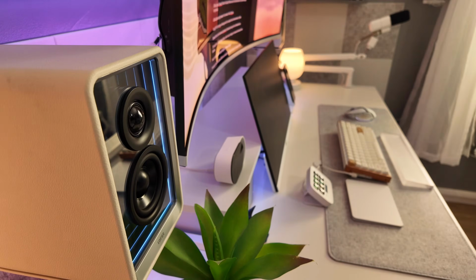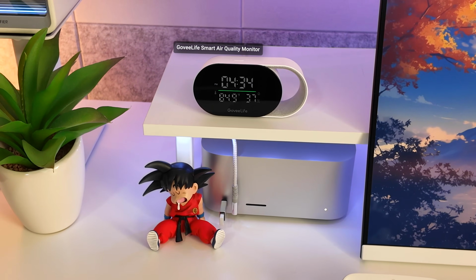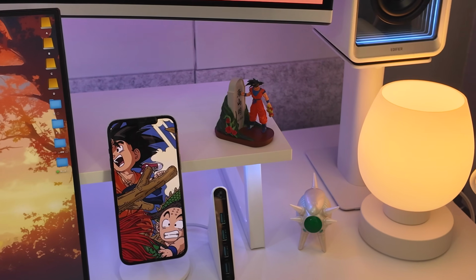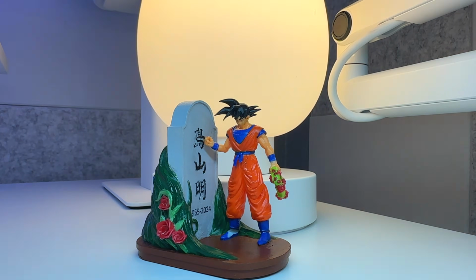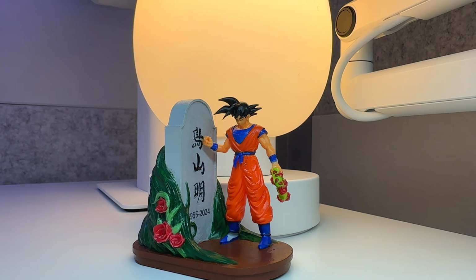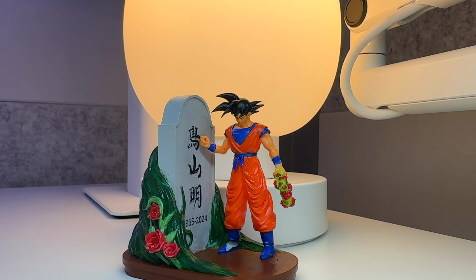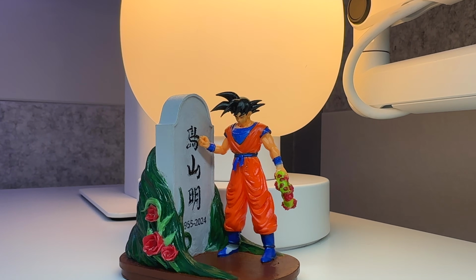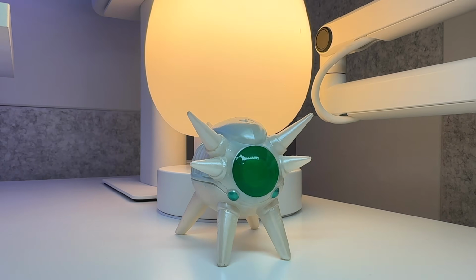Holding it in place is a 42-inch monitor riser. On top lays a Govee Live Smart Air quality monitor. On the other side is one of my favorite objects in my setup, a Goku figure paying respect to his creator Akira Toriyama. I bought this from Etsy a while ago and it's an object that will never leave my desk. Beneath that is a nameless Namekian spaceship along with a dimmable lamp.